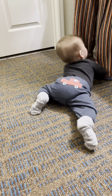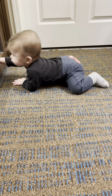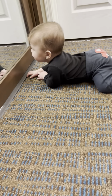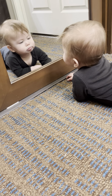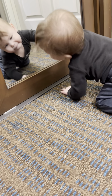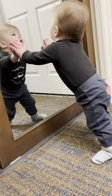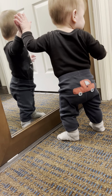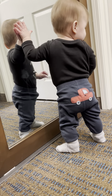My mom is brushing her teeth and he's trying to wrap himself up using her legs. And he's talking to himself in the mirror. He probably doesn't know. I don't think he knows. Oh, wow. Good job, baby George.